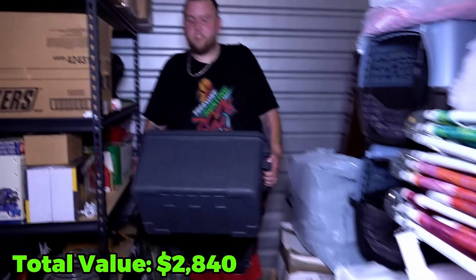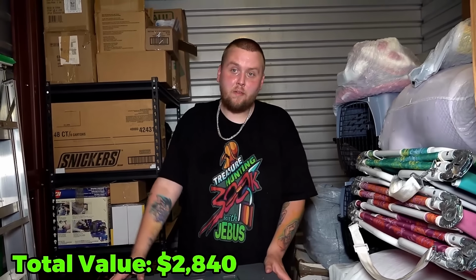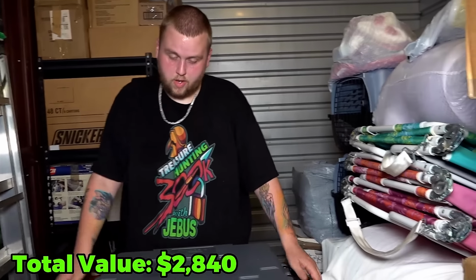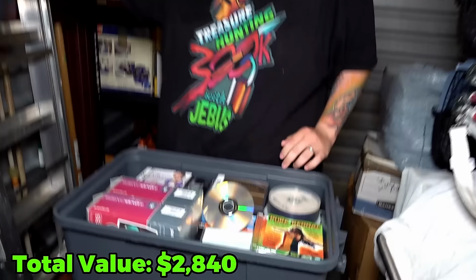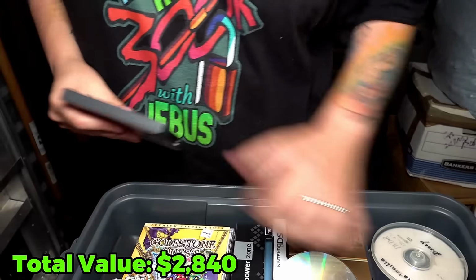Last Plano box of the stack. I'm going to call my shot here. I found the PS2 controllers. I haven't found any of the games or the console yet, so I'm going to go ahead and get the PS2 out of here, please. Oh, no. There's some DS games. Yes. Let's see if they're actually in there, though. No, they're never in there.